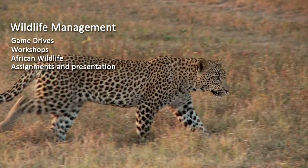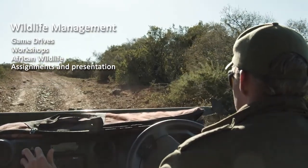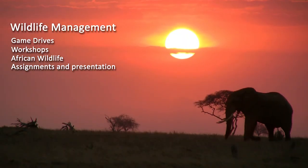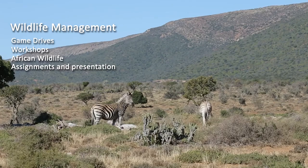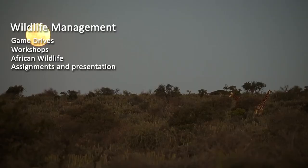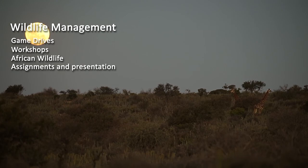The minors run all 4 modules, which makes it quite flexible for your curriculum. During the module you'll have a variety of lectures, workshops and practicals, all on the topic of wildlife management with a focus on African wildlife and sustainability. You'll have a module assignment, a presentation, and then a test, which are the assessment methods during this module.